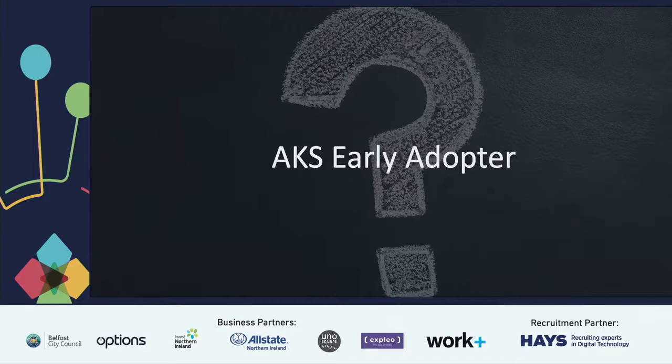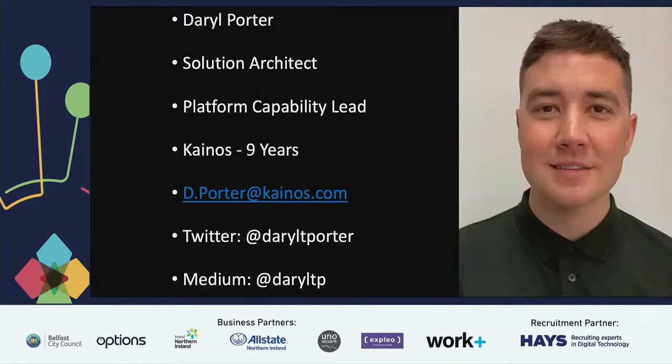And lastly, we're an AKS early adopter. So we were one of the first platforms that hosted a production environment on the Azure Kubernetes Service in a UK region. So much so that Microsoft actually aligned making AKS generally available in those UK regions specifically to meet our dates. So quite interesting stuff. But back to introduction.